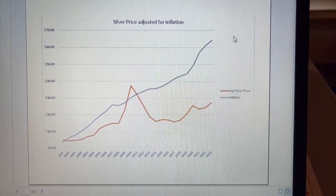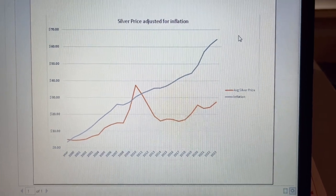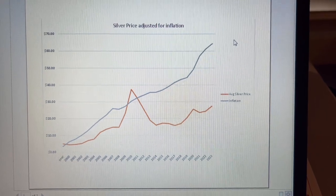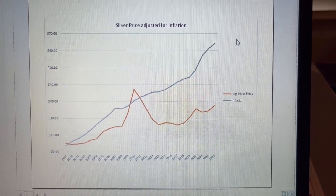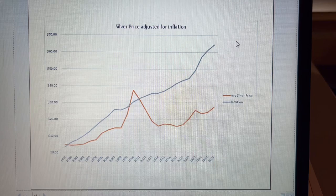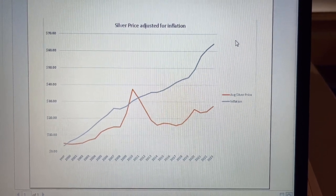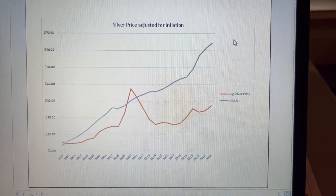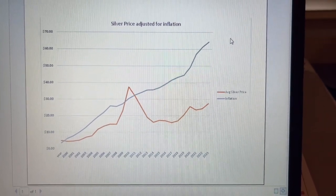Just taking a very long term, this is a 24-year perspective, but look at the difference in those lines. And we know manufacturing's become more expensive, cost of labor has become more expensive, living has become more expensive. Why would silver be this cheap? That's what I have for you this morning.